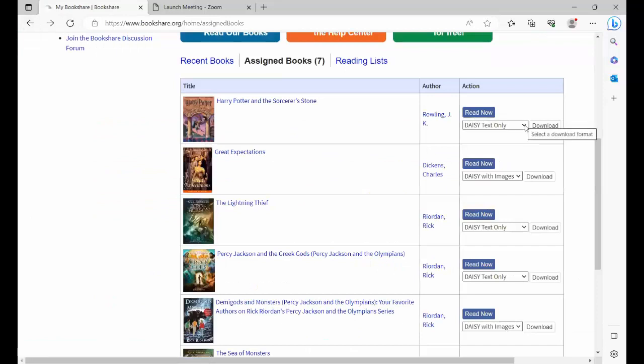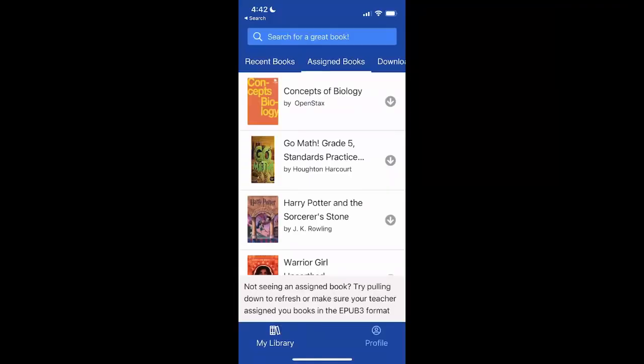Students also have the option of downloading the book in a variety of file formats. They can download the book as an audio file, BRF, EPUB, or Word. Students can also read Bookshare books on the Bookshare Reader for Mobile. It is our free app for iOS and Android devices.